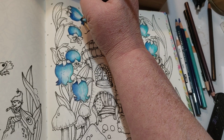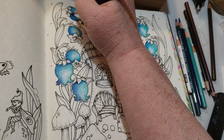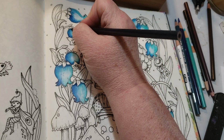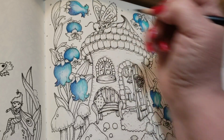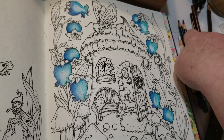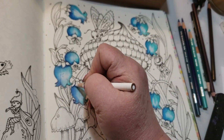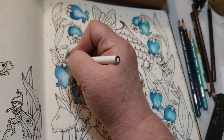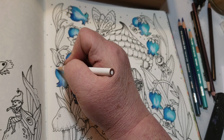Now, I'm going to be adding some white into this picture. Once you add in some white, which is nice because it'll always keep that area a little lighter. Even when you put a darker color over it, it's never going to be as dark as if you started dark. It's a little bit harder to be able to see an end, but I'm always thinking throughout this entire picture, what is it going to look like at the very end?